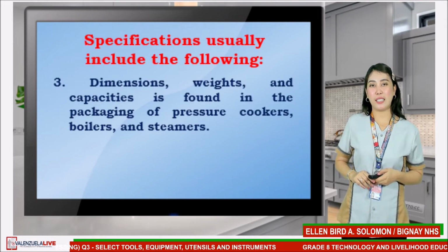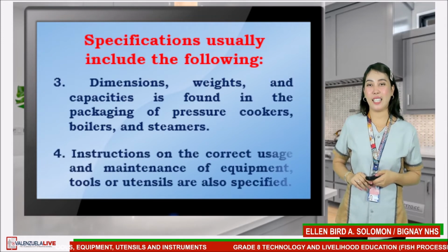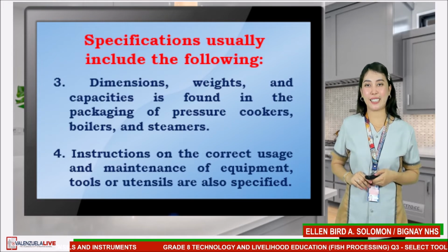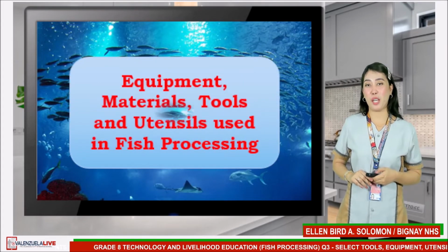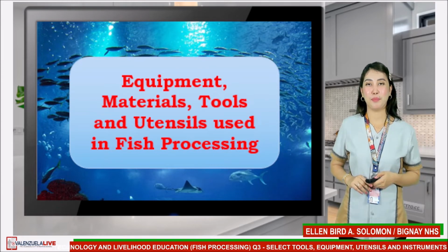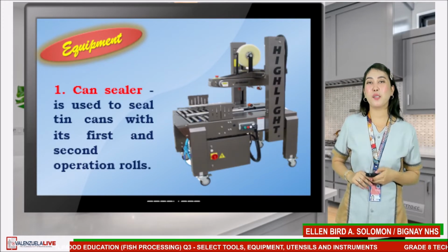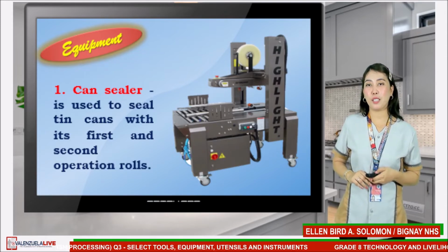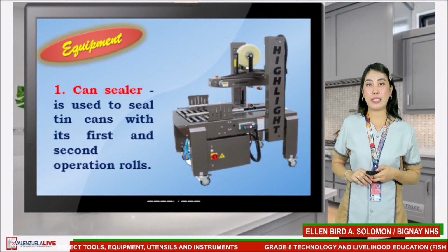Dimensions, weights, and capacities are found in the packaging of pressure cookers, boilers, and steamers. And lastly, instructions on the correct usage and maintenance of equipment, tools, or utensils are also specified. Here are some of the equipment, materials, tools, and utensils commonly used in fish processing. For some equipment, we have the can sealer. It is used to seal tin cans with its first and second operation rolls. Some processed food products are usually packed in tin cans, which are mechanically sealed with a can sealer.